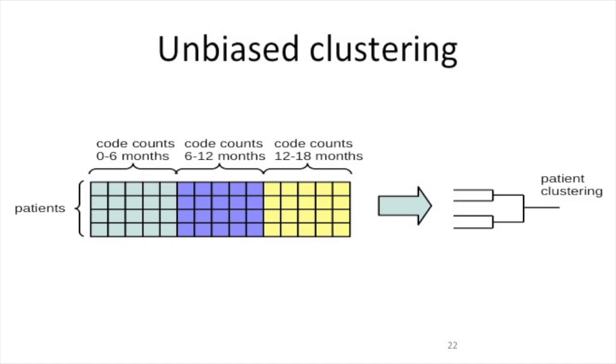Since we have longitudinal data, after all, it's a healthcare record. It's not a simple case control study where you say what's and not what's. Here you have a full 50-month row of patients since birth. She divides it into 6-month blocks, and for each 6-month block, she asks which of the 5,000 diagnoses that patient has in the block. And then she says, let's cluster these patients. Let's find out which patients are the most similar.